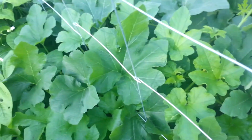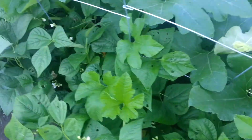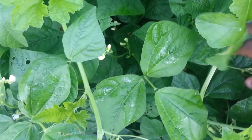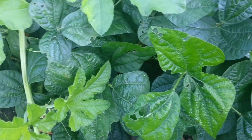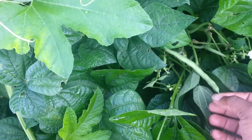And further down here, these are some more green beans. Ugh, gotta be careful, I don't want to step on any more cantaloupe. So my green beans are actually ready too. Let's see if I can find some. Oh, here's some. So those are my green beans, and I've picked a whole lot of those. Those are turning out really, really good.